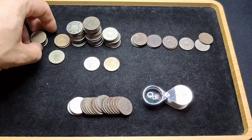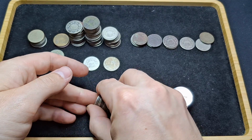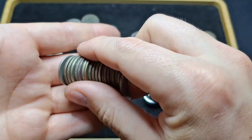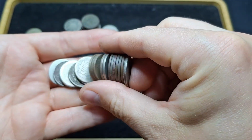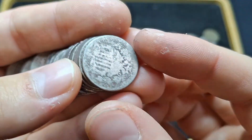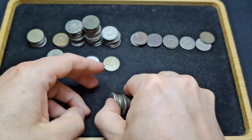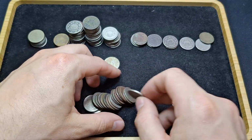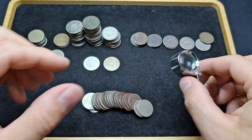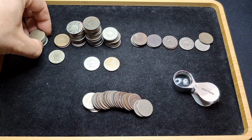All right, we are done with the nickels, and a couple of nice surprises. There were a lot of calls in there. These are all pretty much dateless. Nothing crazy there. I will probably lot these up and let someone nick a date them and peel the dates off and just enjoy that. It's nice to have a good quantity. Most people nick a date Buffalo nickels, but just something fun.